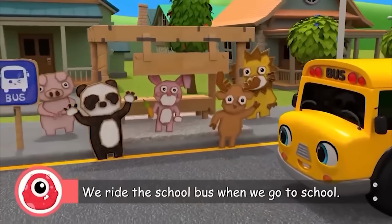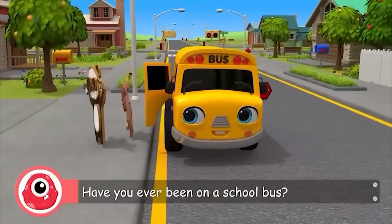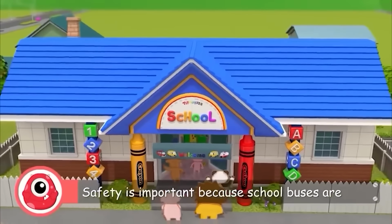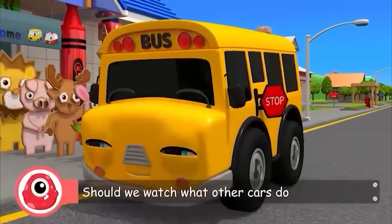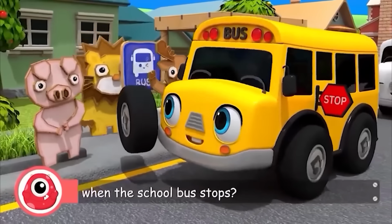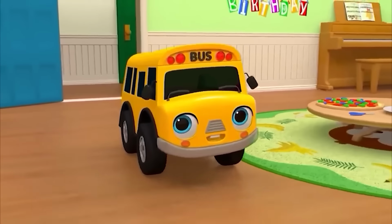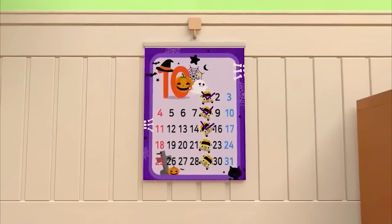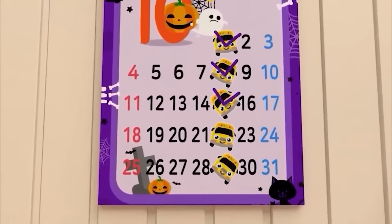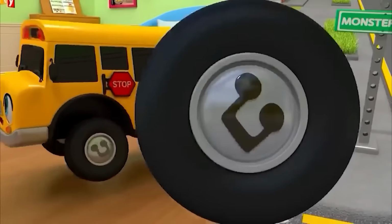Wow! We ride the school bus when we go to school. Have you ever been on a school bus? Safety is important because school buses are children's rides. Should we watch what other cars do when the school bus stops? Ready. Hurry up. Yay!